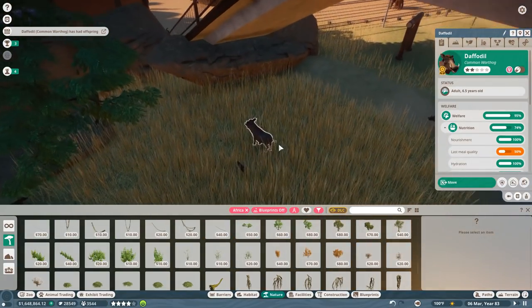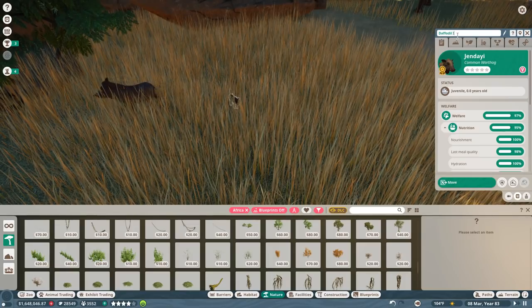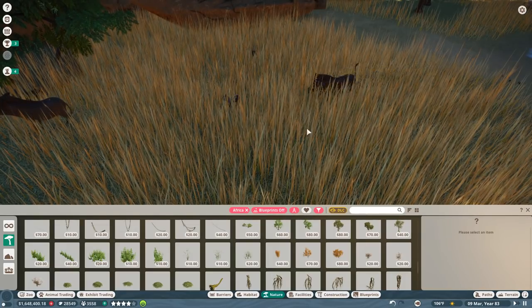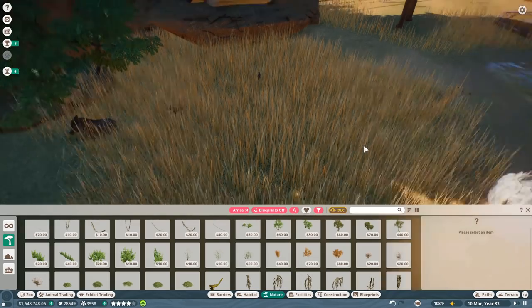Daffodil, I think I heard you have babies. There was suddenly a loud squeal. Daffodil the second, you're so cute. Oh my gosh, there's another baby. Oh my goodness, we have so many babies.